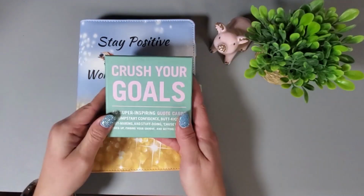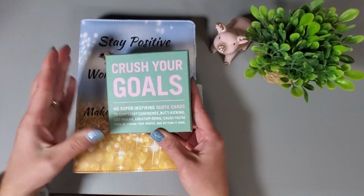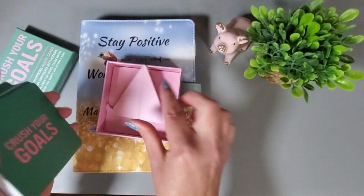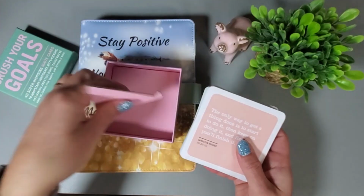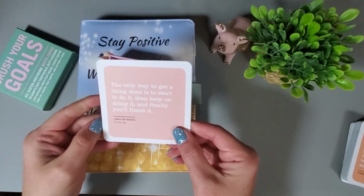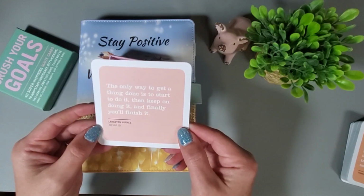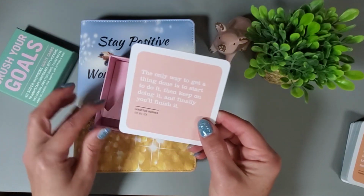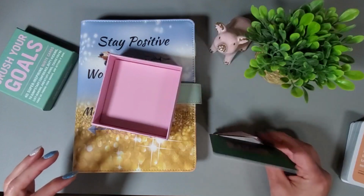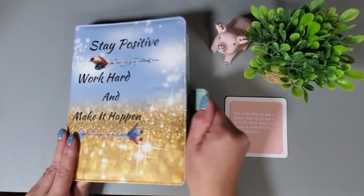And then I did get this box of Crush Your Goals, 40 super inspiring quote cards. So I loved this. I thought this was perfect. And these actually were still in the plastic. Like they weren't even open, but I went ahead and took them out. Oh, and I didn't even notice that it had a little stand. So I thought I would pull one, and it says, "The only way to get a thing done is to start to do it. Then keep on doing it, and finally you'll finish it." And that's by Langston Hughes, the Big C. So I thought this was super cute, and I thought it would go well with this series. So I might try to set this up. We'll see if I can get it to stand up. We'll just set it down here because then you can see it better anyway.